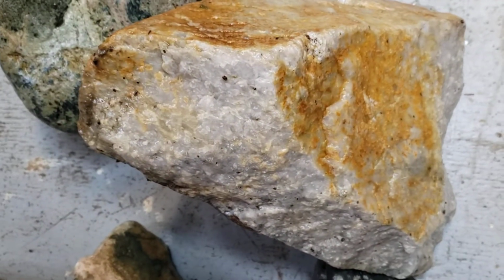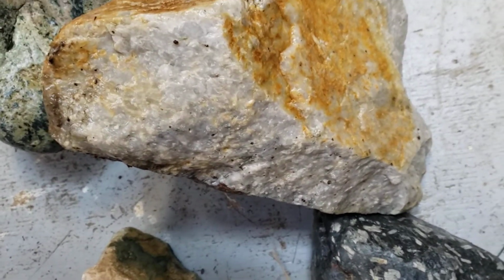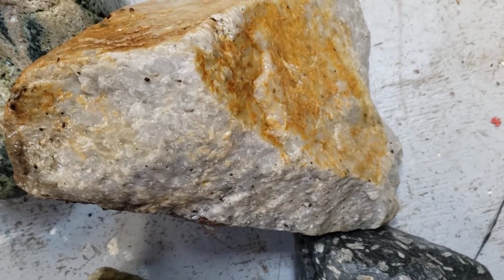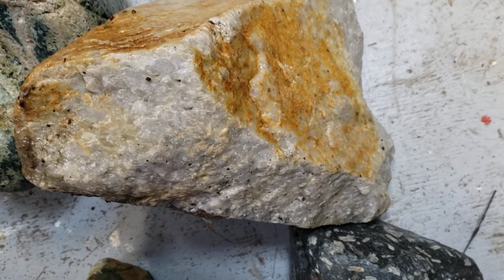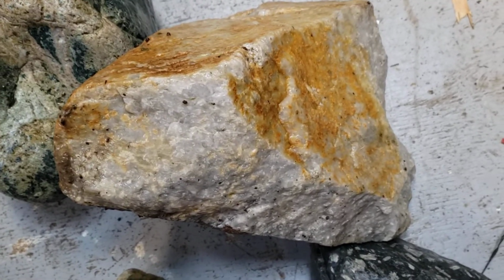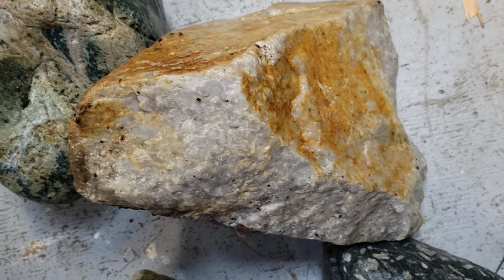This mostly all came out of a creek. Now this one here is, I'm bouncing back and forth. It seems like it's silicate hardness. It just looks like marble to me. I would try acid, but I don't have any hydrochloric acid kicking around. I don't think I even have muriatic acid to give it a test.